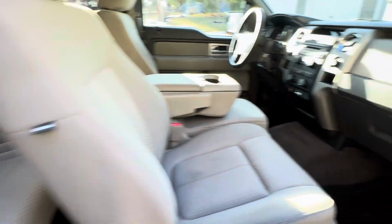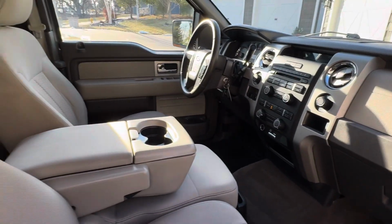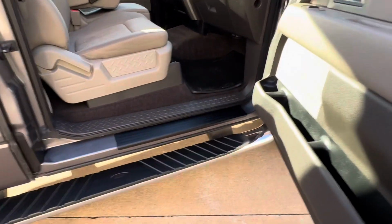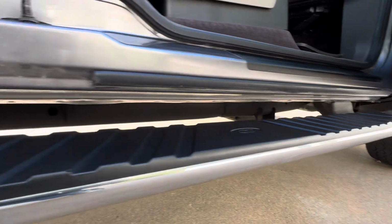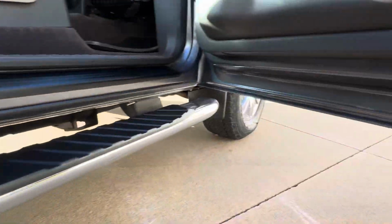Backseat doesn't look like anybody's been in it. I've got the original books. Keys with 2 remotes. Tow package. Does have a brake controller. That's a shift-on-the-fly four-wheel drive. Works great. Again, Sync Bluetooth right there. Guys, this is a lot of truck. Look, I'm going to open this up for you. Look how clean that is. I don't know about you, but I don't see any rust under those doors.